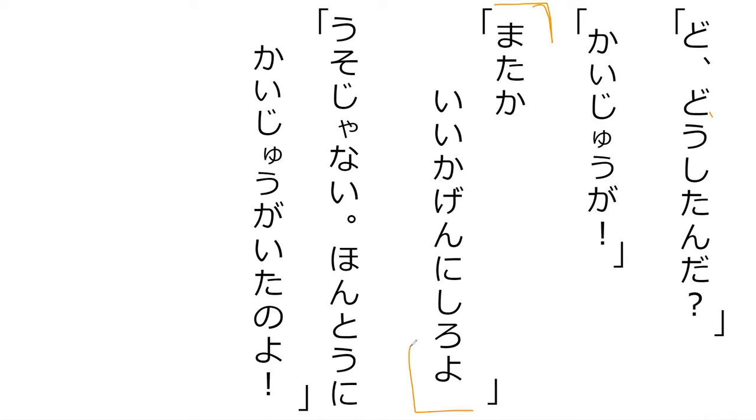And then Jack responds with this. Mataka ikagen ni shiro. So we have shiro right here with a ro. What does that make this? It's an order. Yeah, so he's ordering her to ikagen. Do you have any idea what that might mean? I don't think I've taught it to you. So like, don't do that again, kind of? Yes, it does mean that. Ikagen ni shiro means stop fooling about, basically. Rather than ordering her to stop doing a specific action, it just means your behavior in general should be ikagen. How about mataka? What does that mean? Mataka is again. Yep. Well, again. Stop that. Stop messing around.